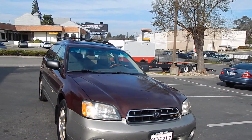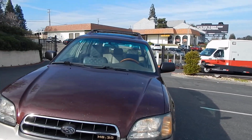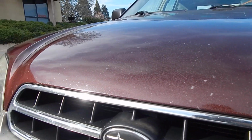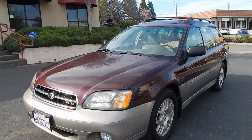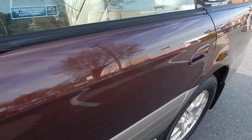Air conditioning blows ice cold, heat works. The vehicle does have a keyless entry system, but again, you can see imperfections if you look closely enough. There are chips and dings. This is not a perfect looking vehicle, but it drives pretty darn near perfect. Now we'll go ahead and hop on in the interior and take a look.